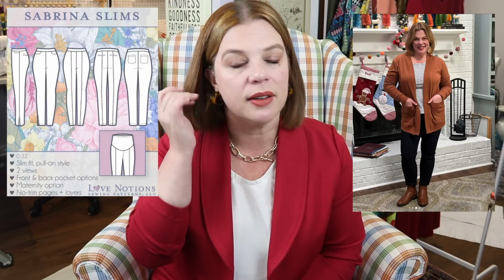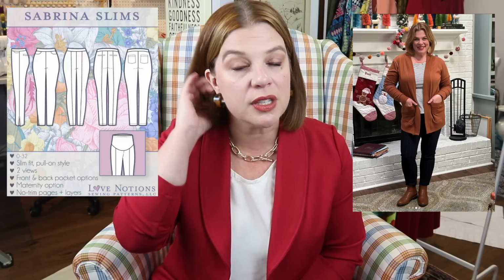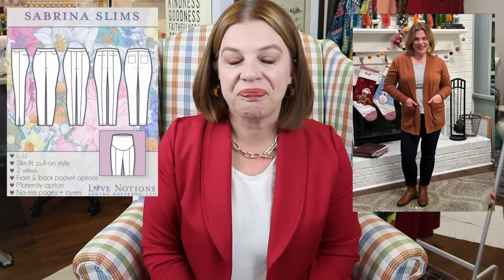In fact, I made my mom a pair of Sabrina Slims as well, in a gray and black plaid that are very tonal because she liked mine. So for her, for this fall, as she's going through her surgeries and all that kind of stuff. So there you have it, guys. Those are the 9 Love Notions patterns that are currently in my fall capsule closet and on rotation. A lot of these will go right on into the winter as well.